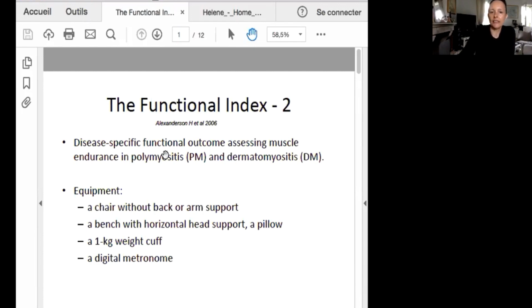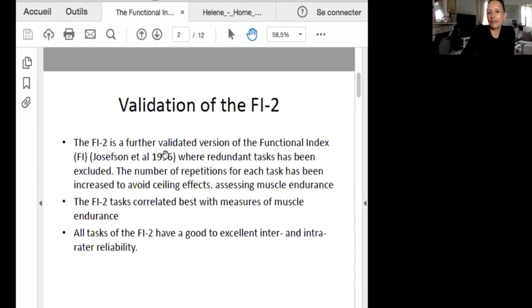So I'm going to pass on. She explains that you have to do it every 2 days. Well, no, when you do the test, you just do it once, and then they register the muscle strength.